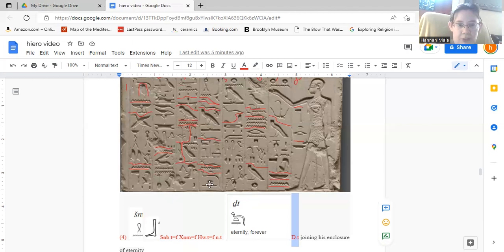So that chunk down here. So again, because I'm still learning hieroglyphs, I don't know for sure the details of where these particular chunks come within this register, but I know that this is the register that is the joining his enclosure of eternity chunk.